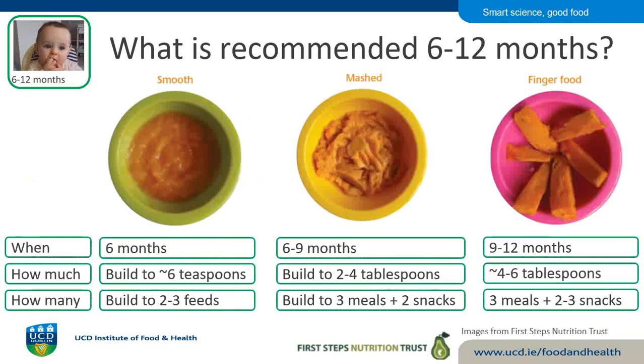So starting with what types of foods are introduced and the different stages for the introduction. This is the standard approach to weaning or introducing complementary foods. So at 6 months we're introducing the first foods, and they typically have a very soft pureed texture.